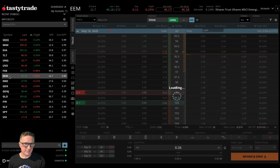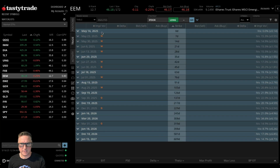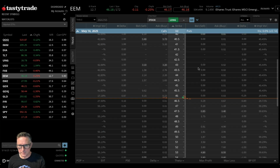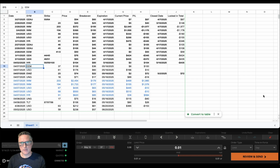Next one is EEM. I just have the one position on EEM. That's a 37 put, and that's way down here, way out of the money. So that's also going to close at zero. So that's also a 100% win.